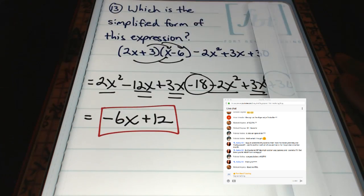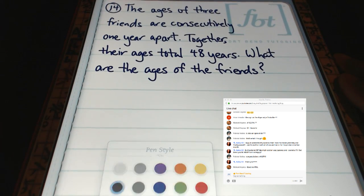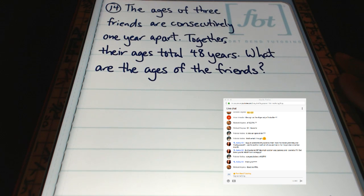Let's go ahead and move along to our next problem, which is problem number 14. It says the ages of 3 friends are consecutively 1 year apart. Together, their ages total 48 years. What are the ages of the friends? Don't ask me why we care about these friends, guys, because clearly they're not our friends. But the ages of these 3 friends are consecutively 1 year apart, and together, their ages total 48 years.